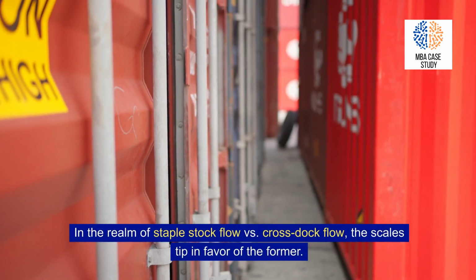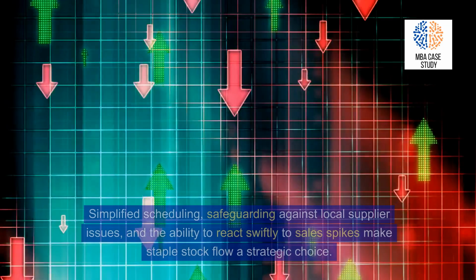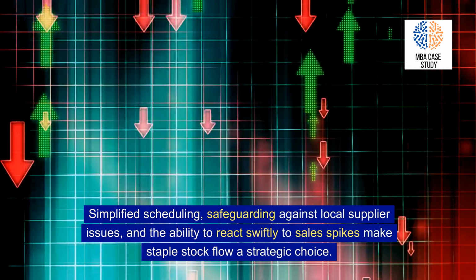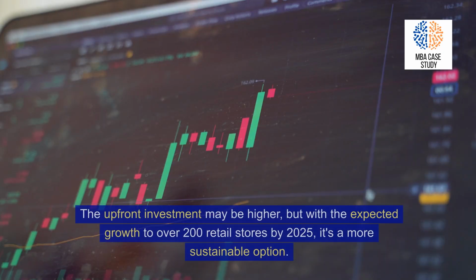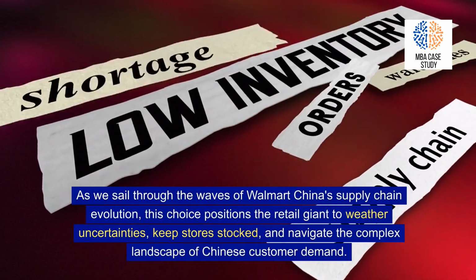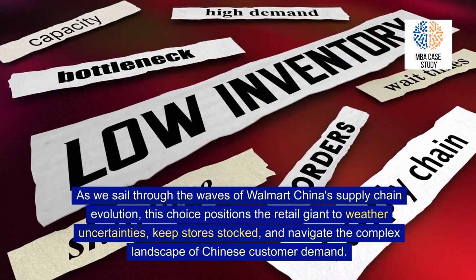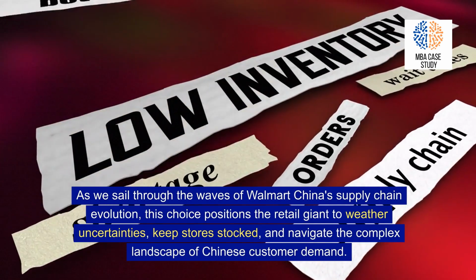In the realm of staple stock flow versus cross-dock flow, the scales tip in favor of the former. Simplified scheduling, safeguarding against local supplier issues, and the ability to react swiftly to sales spikes make staple stock flow a strategic choice. The upfront investment may be higher, but with the expected growth to over 200 retail stores by 2025, it's a more sustainable option. As we sail through the waves of Walmart China's supply chain evolution, this choice positions the retail giant to weather uncertainties, keep stores stocked, and navigate the complex landscape of Chinese customer demand.